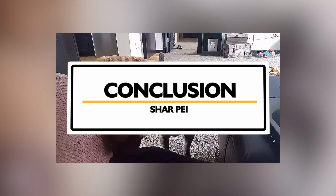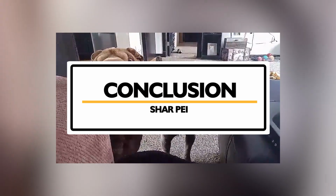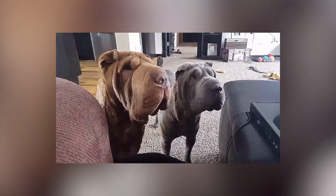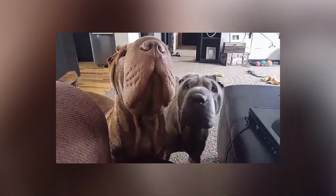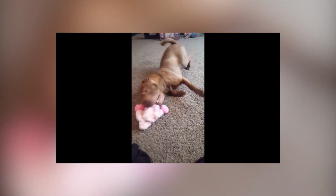So in conclusion, the positives are that Shar Peis are calm and confident by nature. They are easy to house train because they like being clean, and they are not known to be barkers, being more quiet by nature. They're very loyal and dedicated to their owners and families, and they're natural watchdogs and will protect their owners and property if needed. And they're a great choice for people with older children and for people who are familiar with this type of breed's needs.